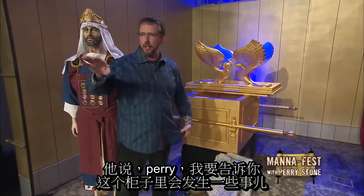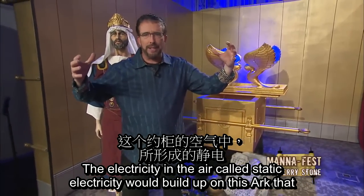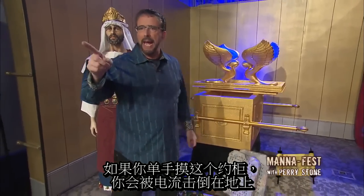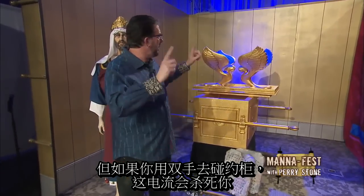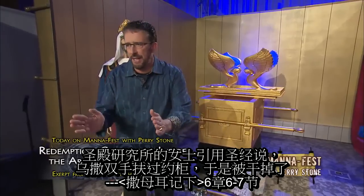He said, Perry, I'm telling you, this is what would happen in this box. The electricity in the air, called static electricity, would build up on this ark, so that if you touched it with one hand, it would shock you so bad it would knock you down. But if you touched it with both hands, it could kill you. And he kept saying, oh my Lord, oh my goodness, it's a capacitor for electricity.